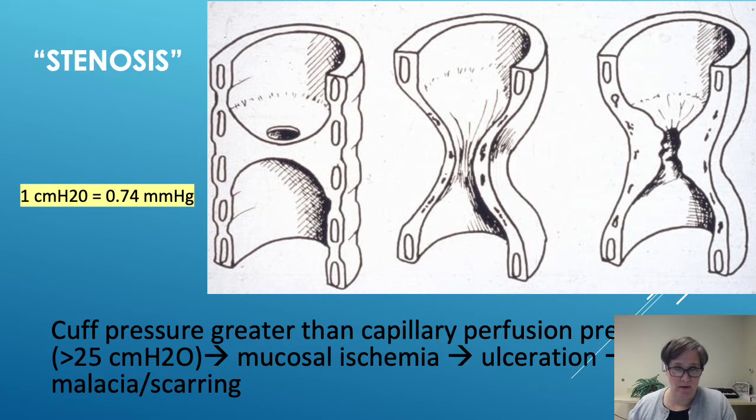So both are bad. Stenosis is often amenable to dilation and the same things we do for subglottic stenosis, whereas malacia doesn't tend to respond as well to dilation. It dilates it back up, but then it collapses back down, and therefore it oftentimes requires resection, stents, or T-tube placement.